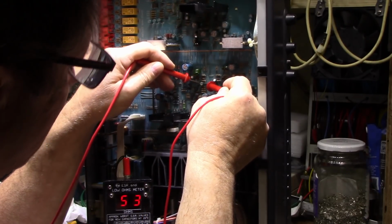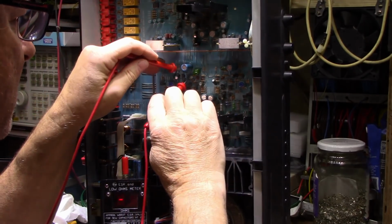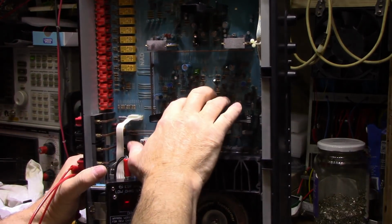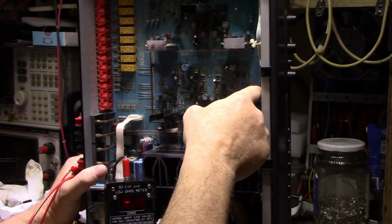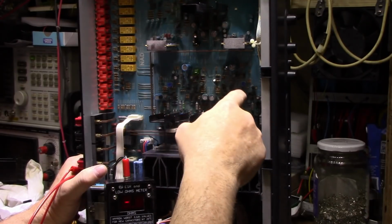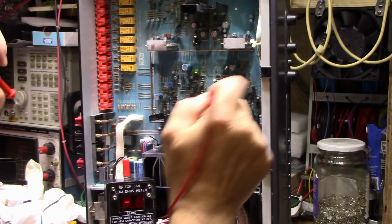What does this one say? 8.8. It's getting better, but not good enough. 4. So yeah, as I move away from the heat zone here, these capacitors on the outside edge are a lot better. They haven't been cooked as bad, but these ones in the middle here are definitely all shot. Same thing here. I was going through and checking some of these.